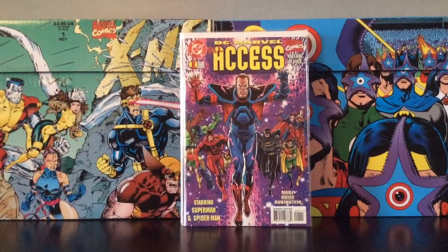DC Marvel All Access, number 1, another book that I used to own when it originally came out. The reason I picked it back up is basically my inner 12-year-old, even though I was a lot older than 12 years old when this came out. Basically, it features a battle between Superman and Venom, and then a team up featuring Superman and Spider-Man taking on Venom. So given the current relationship between Marvel and DC and Warner Brothers and Disney, I don't see that ever happening again in my lifetime. So why not for $1?